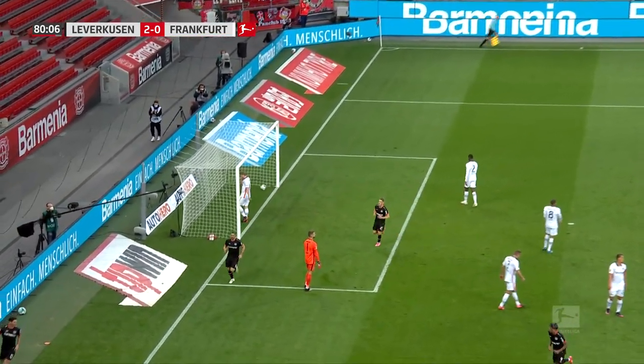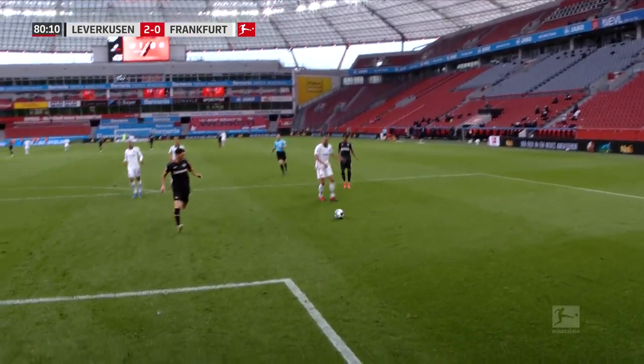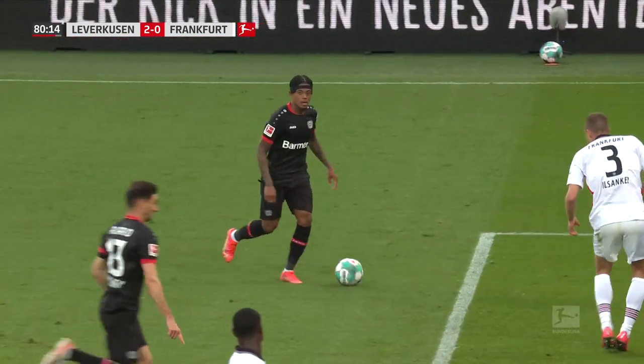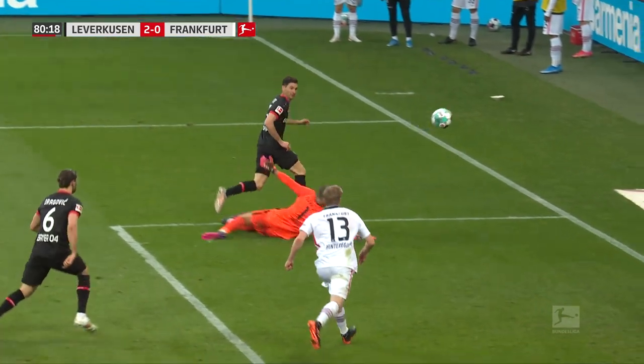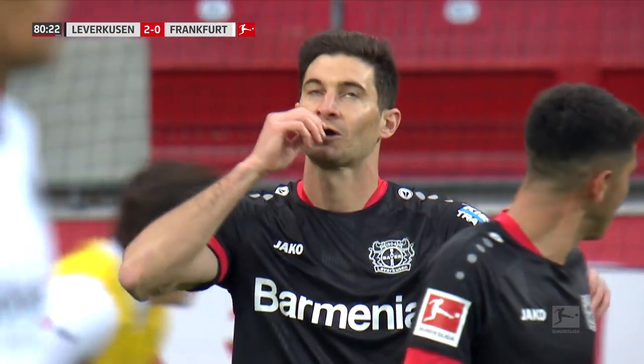A little chip pass from Alario. It's not an easy one to take. I think that one might be referred to as a dink, a Kevin. Dink, a dink. I didn't want to say it. I didn't know if I could say it over the keeper. A fantastic goal, though. Beautifully finished.